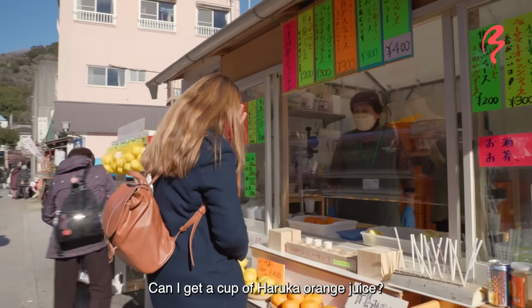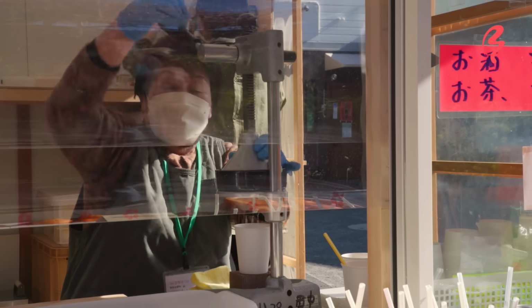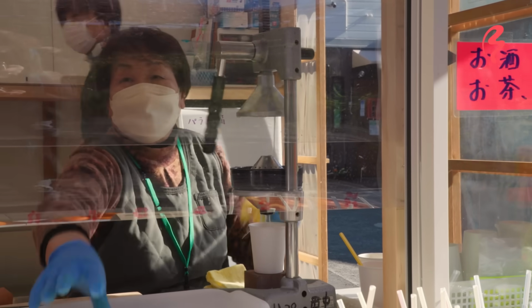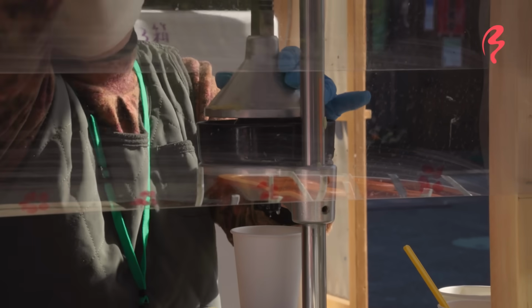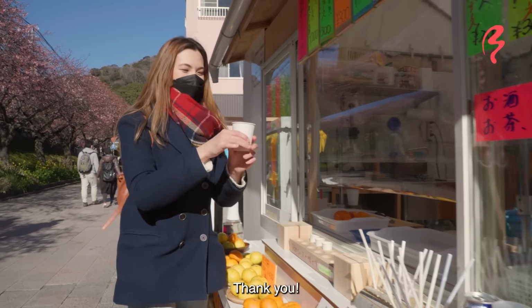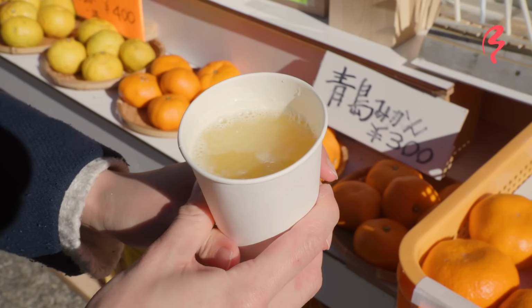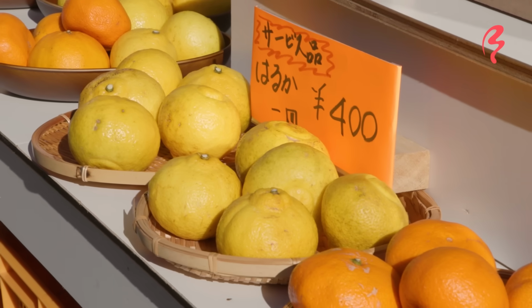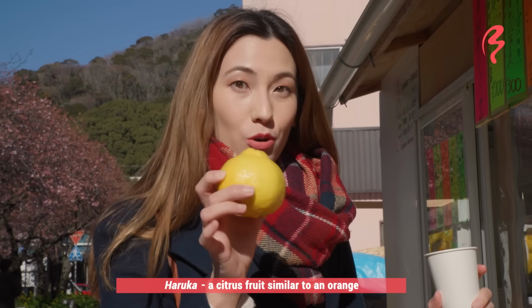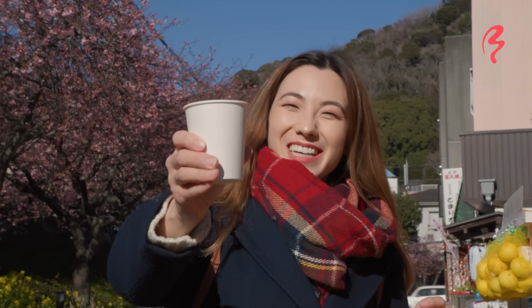Konnichiwa. Oh my gosh, this looks so good. It is such an interesting looking orange. It's more yellow than orange. It looks like a giant lemon. All right, so I'm gonna try my very first cup of Haruka juice. I've never had a Haruka orange before. So here we go. Cheers.